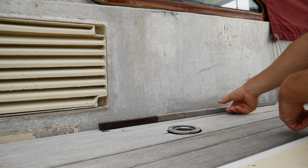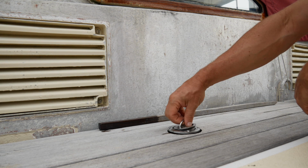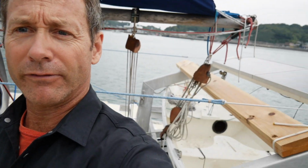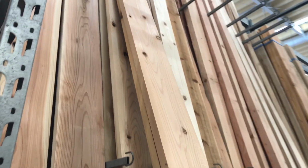Let's put that down there. So I'll fill those up tomorrow, just before I head off, or the day before I head off. Quick job this morning is to create a couple of wooden fender boards over there.